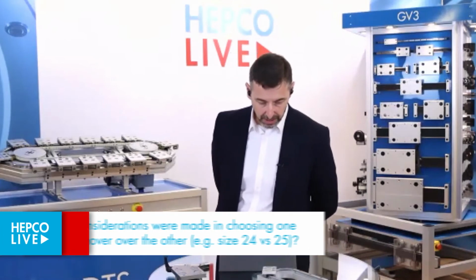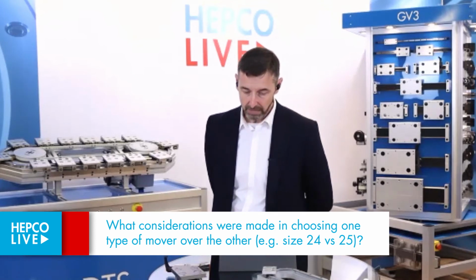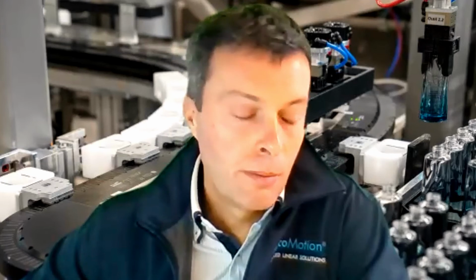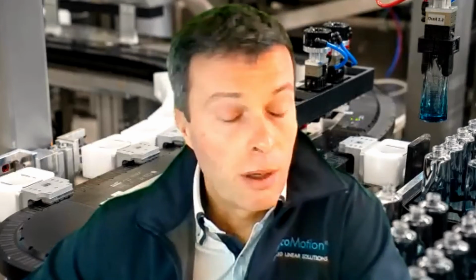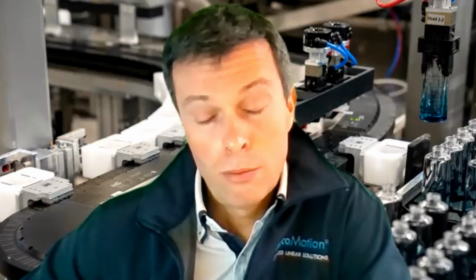Mattia is asking what considerations were made in choosing one type of mover over the other, for instance a size 34 against a size 25. Cyril. Yeah, for the GFX, we have 4 mover sizes, 2 with the smallest 25 diameter bearings and 2 with the bigger 34 bearings. Each one is offered in 2 lengths. The selection of the mover is generally made based on the kinematic data, the motion profile, the payload and where the payload is located on the movers. The more offset you have, the bigger the mover needs to be.